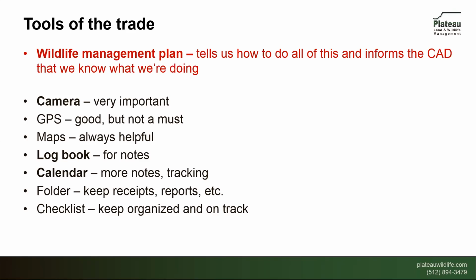And most of the cameras on your phone usually have a timestamp, so it'll have a date and time, and that'll help keep you organized as well. Folders for keeping your receipts and then your reports. Funny thing about all these things I'm listing here, most of it's in your resource notebook that we provide you. So as long as you have your resource notebook, you can use that, and that's going to be your number one tool, and it'll help keep you organized.